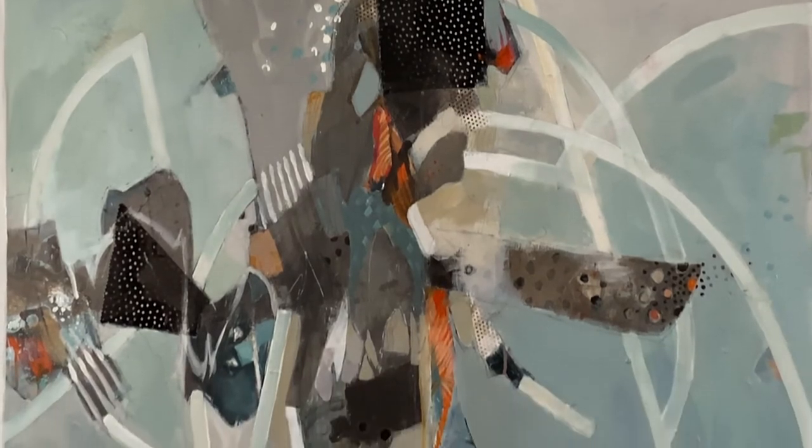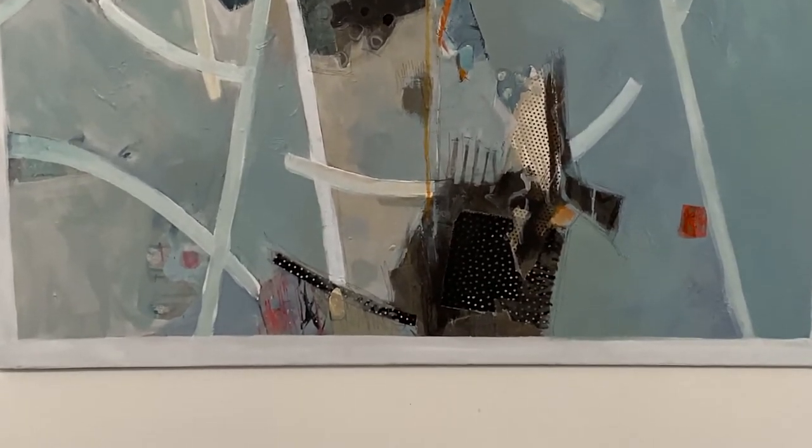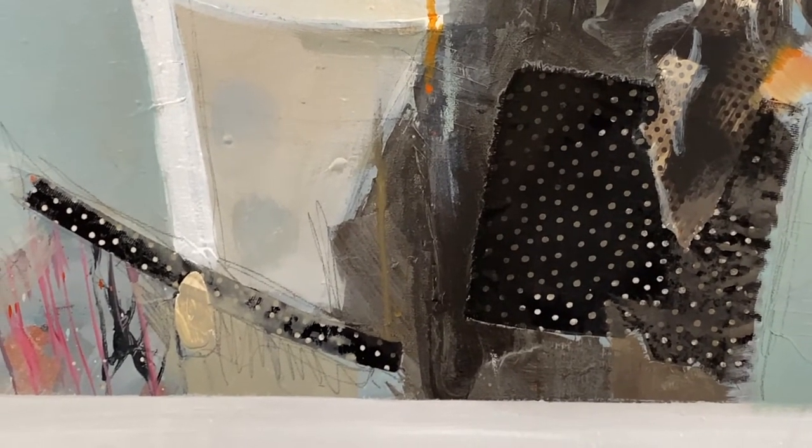The circles are to bring you into the painting and create motion. The materials are both fabric and paper. The white dots on black are fabric, and the black dots on white are paper. Polka dots are my favorite thing of all. That's why I included them. The orange pieces are to give some depth and a little zing to the painting.